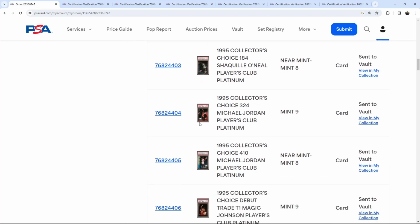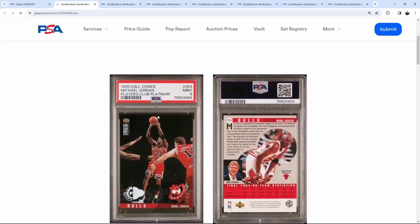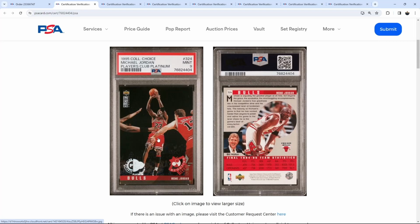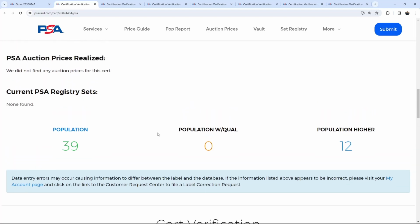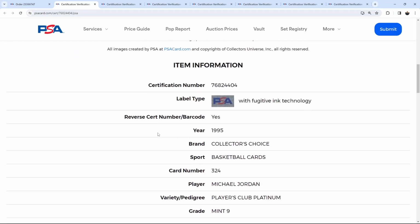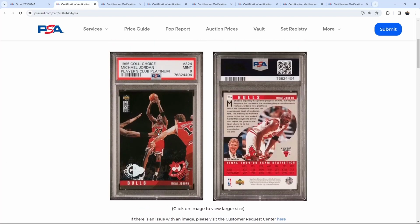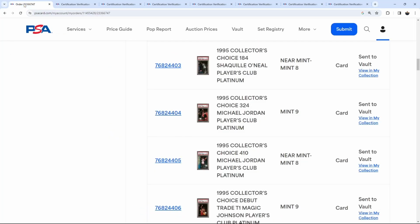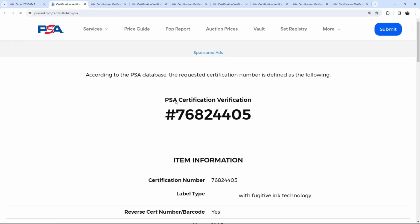Some Jordans here. One's an 8, and then one's a 9. I paid like $50-$60 raw for these. The 9 goes for about $150. So not a huge win, but I mean, it's a doubling. And then so I'm not having to pay for that doubling. Pretty low pop there, 39. That's what, 51 cards of a Jordan. 12 10s. The checklist isn't as popular.